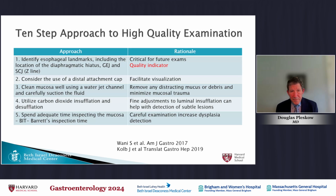Our approach is to identify esophageal landmarks, including location of the diaphragm, gastroesophageal junction, and squamocolumnar junction. This is critical for future exams, and it is a clear quality indicator. We want to consider the use of a distal attachment cap on our endoscopes, and you can use several different varieties, a stiff or a flexible cap. This helps to facilitate visualization.